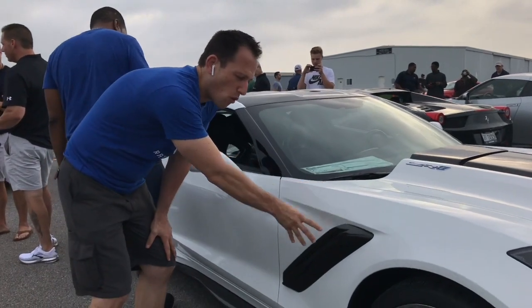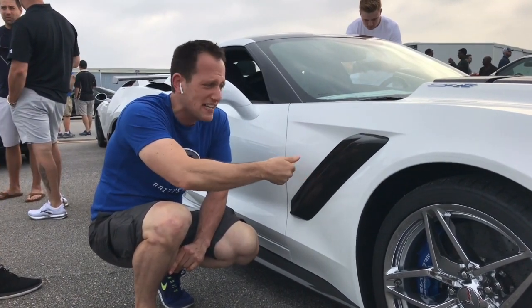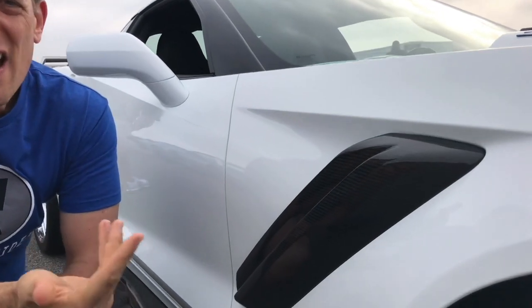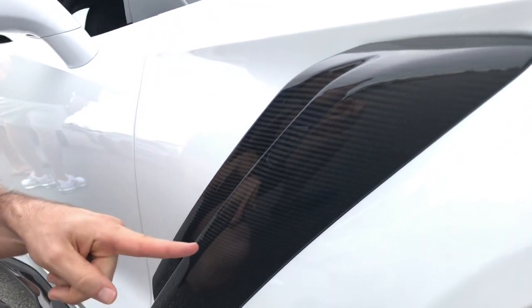Now, this is a Corvette specific. You go throughout the decades of Corvettes, they're always going to have some type of venting on the side. With the newer Corvettes, it's all functional. You go back to the Ford generation, those vents were not functional. But this is another ZR1 specific, all finished in beautiful carbon fiber.